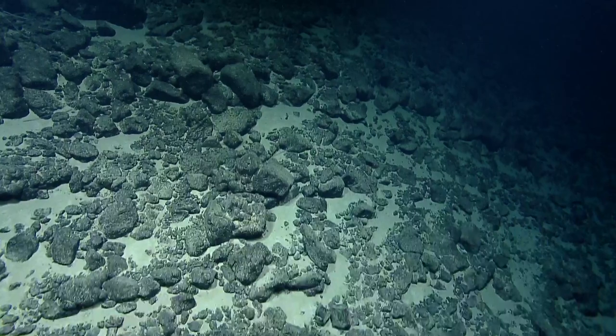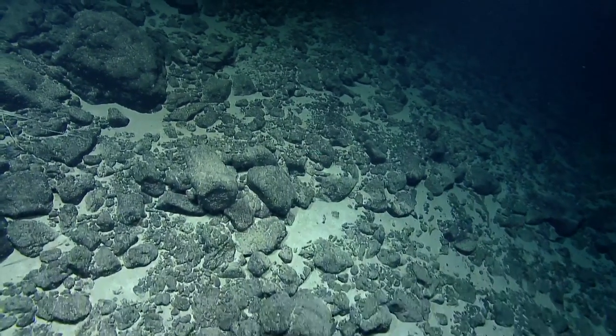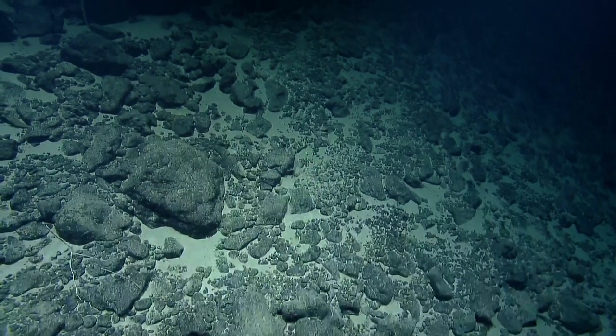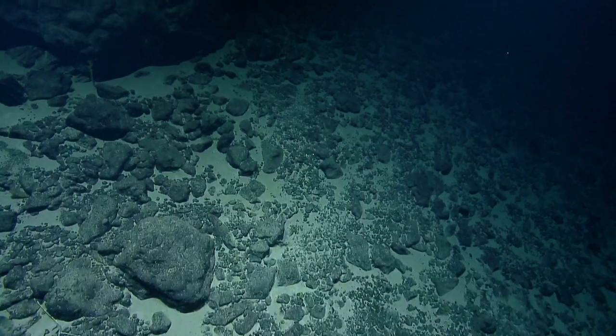That basalt rock was really cool. That's a great rock. Question about crusting. Someone said they posted a question before, so let me go through the chat real quick and see if I can find it.